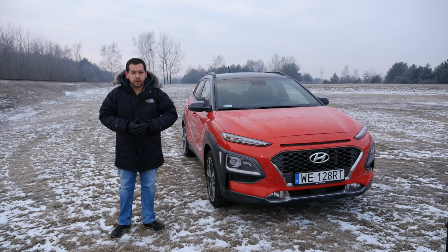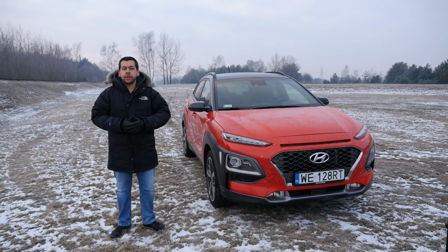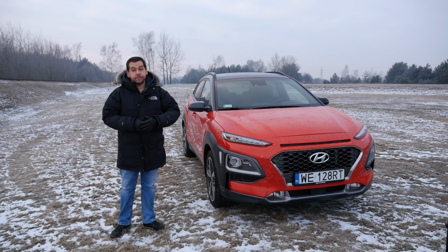This is the Hyundai Kona, yet another crossover on the verge of the B and C segments. You think the Kia Stonic and Volkswagen T-Roc look modern and edgy? Take a look at this guy.